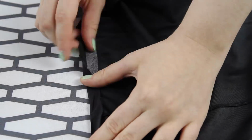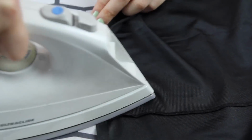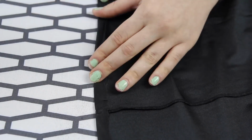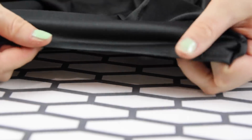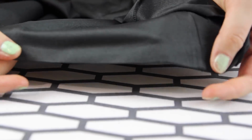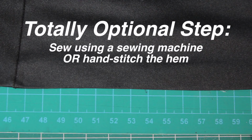So the way hemming tape works is that both sides of the tape become sticky under the heat, fusing the fabric together. And it gives this nice, clean looking hem. Now, it's totally fine to leave it just like this, and that's what I did here and for the final shots. But if you wanted to finish it really properly and help it last a little bit longer, if you do have a sewing machine, you can now go around the hem with whatever stitch you'd like.